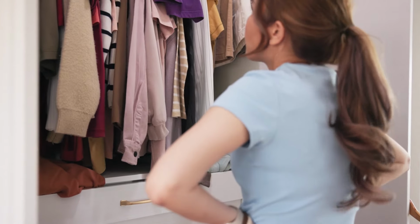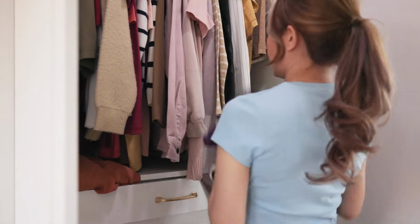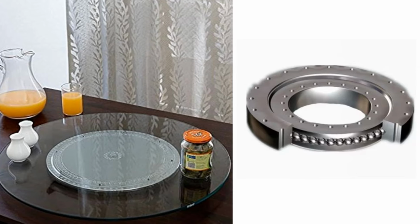3. Use Lazy Susan turntables for easy access. Have you ever found yourself digging through a cluttered cabinet, trying to reach that one item pushed to the back? Well, I've got a solution for you. Lazy Susan turntables. These rotating trays are a lifesaver in cabinets, the fridge, or under the sink.